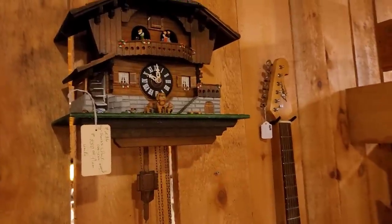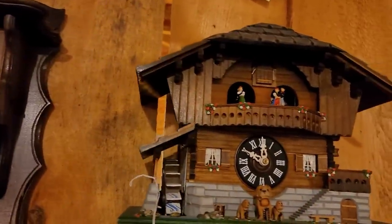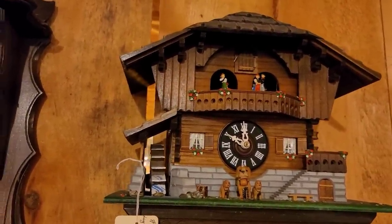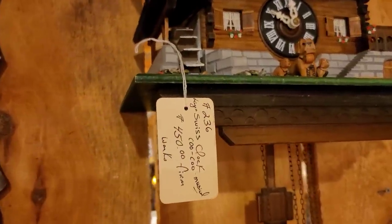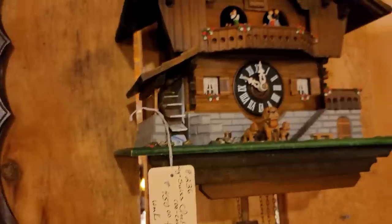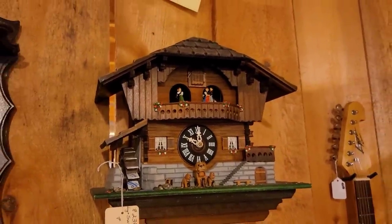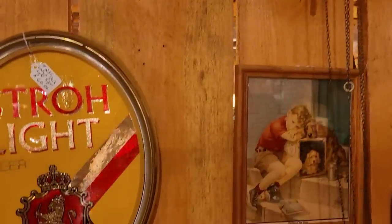Talking about a beautiful piece, we are seeing this German cuckoo clock. Like the whole compound, the estate is there. We've got the dogs down there. Of course, we've got the people up top. It was priced at $450. Oh, pardon me, Swiss. You know, I think that's great for a collector. Unfortunately, as a reseller, it's certainly not at a price point where I would want it to be for resale.